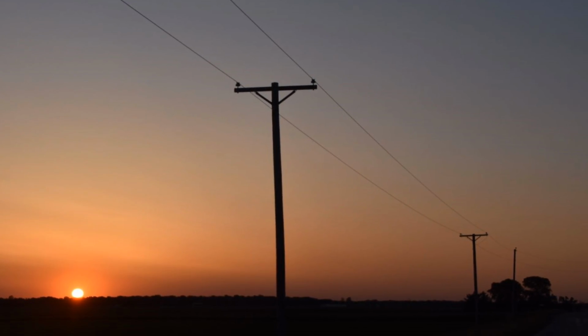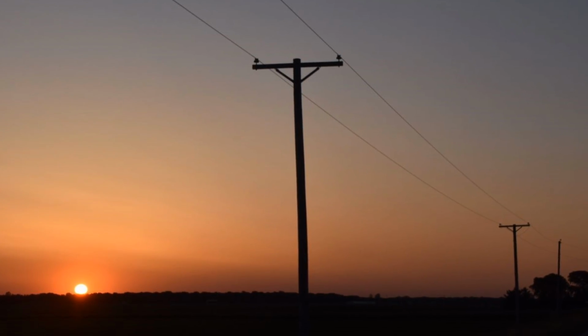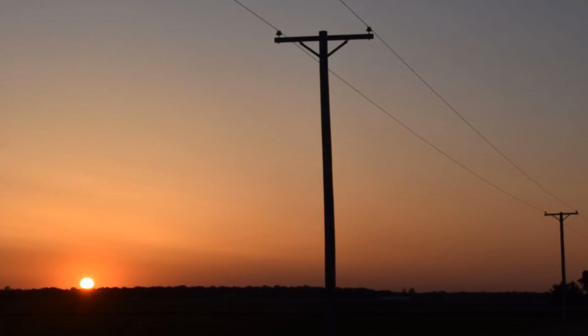Summer is almost here, and today there's another single piece of cloud in the sky. I feel that I stared directly into deep space.